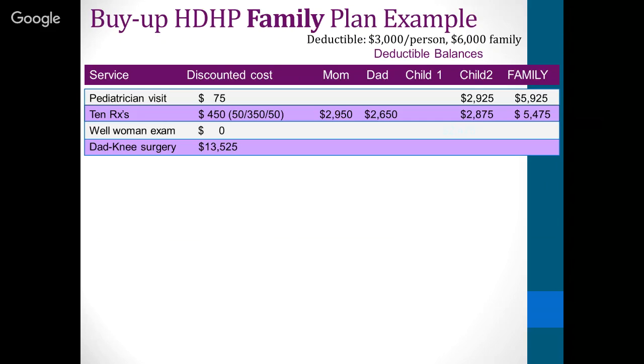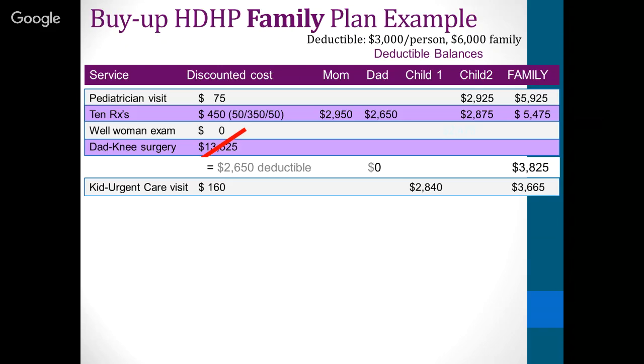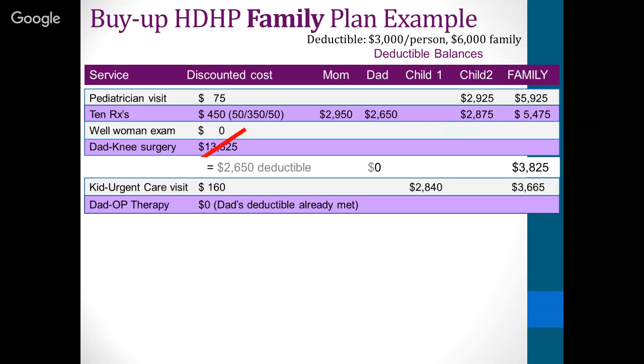Again, we're going to bring in that knee surgery. So we have this discounted cost in here, but the knee surgery in this case only costs $2,650 because the dad's balance towards the deductible at the time is only $2,650. We're still going to apply the whole amount though towards the family deductible. Now if the child goes in for a visit, there's still going to be expenses because that child hasn't met the deductible. But when the dad goes in for more services, he doesn't incur any additional expenses because he's already met the deductible.